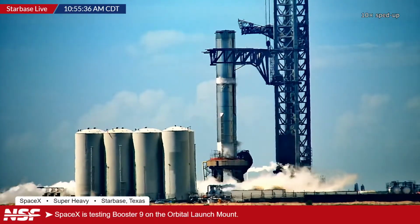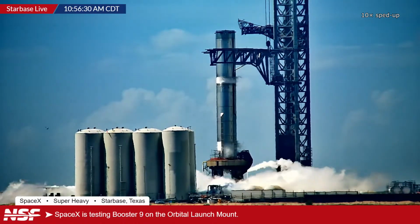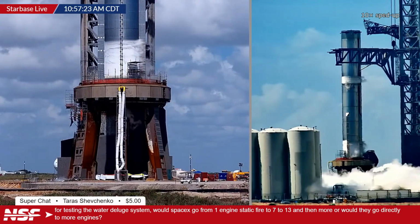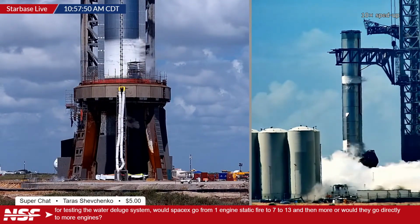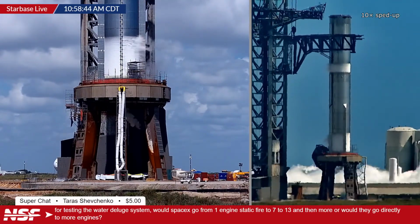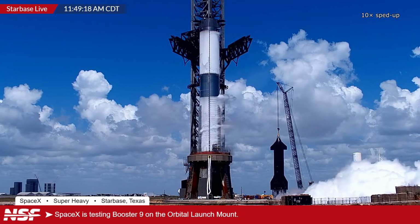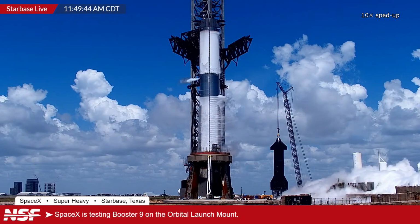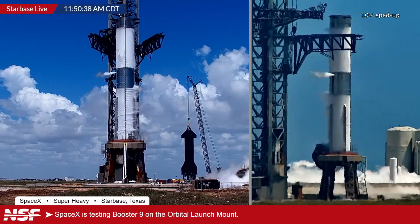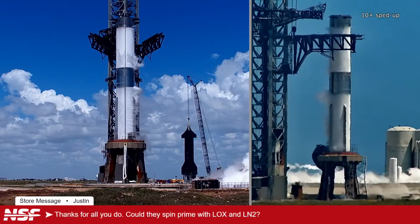You are likely wondering what else will need to be done before the launch of Super Heavy B9 and Starship 25. It is very probable that the next step will be a spin prime test of the Raptor engines. In this test, the propellants will pass through the engines but will not ignite. This would be followed by a static fire of 33 Raptor engines on a Super Heavy rocket. After that, the Super Heavy booster will be mated with the Starship, and the entire stack will be tested as well. At this point, of course, it is impossible to predict whether everything will go smoothly or whether there will be any issues that would necessitate repeating some of the tests.